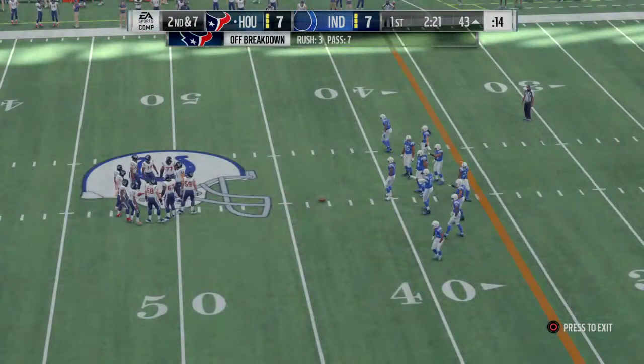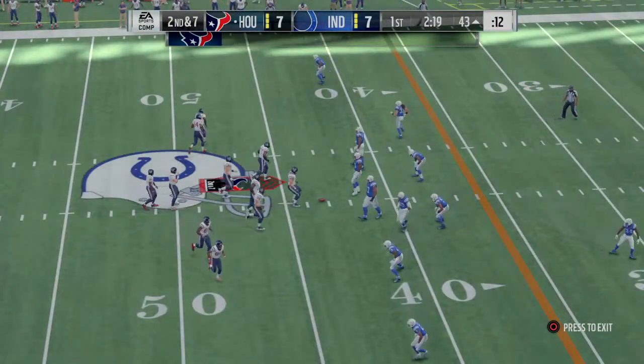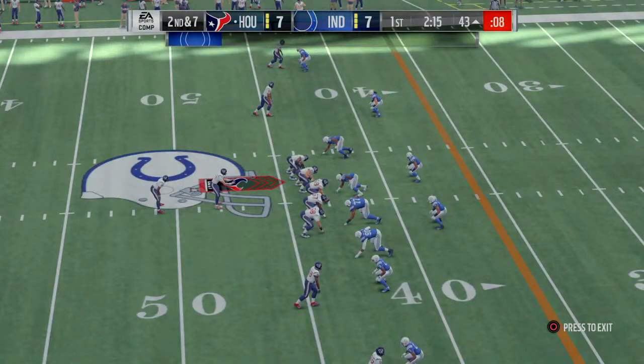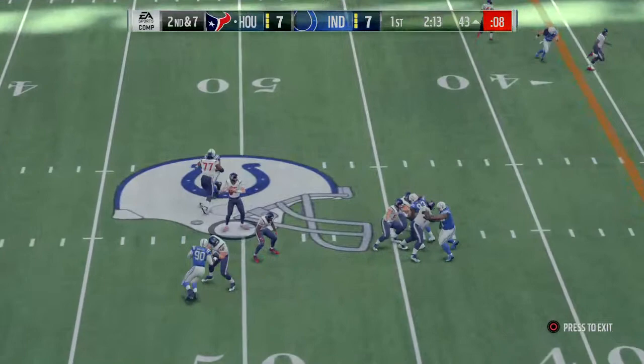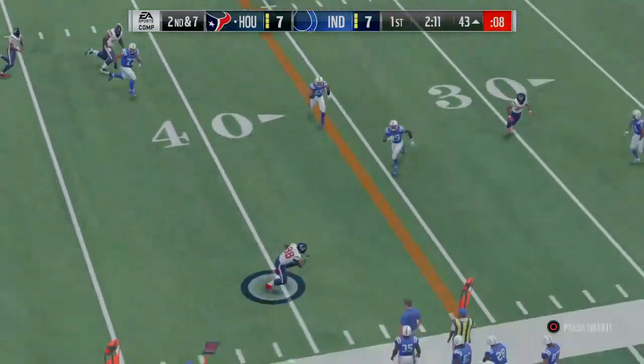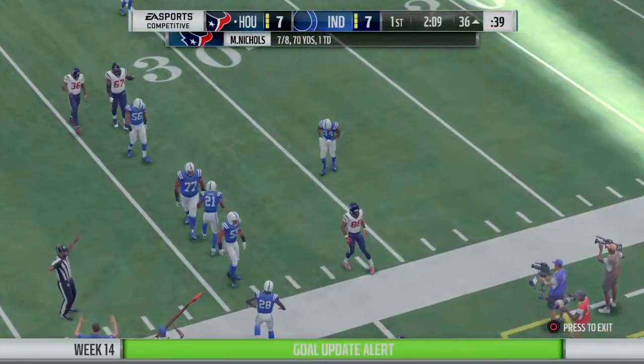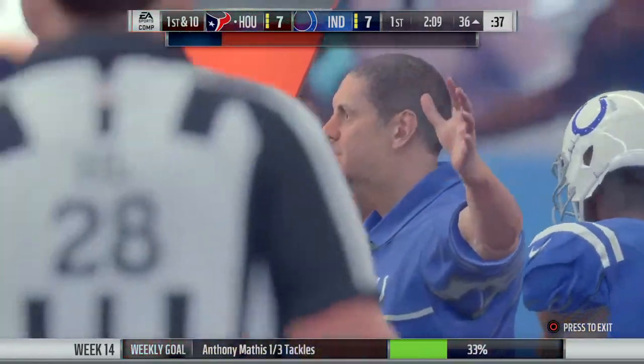Here we go with 2nd and 7. They're going to look to throw. Firing quickly here, and that's complete. It goes as a gain of 8, and it moves the chains.